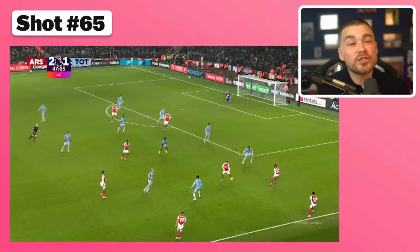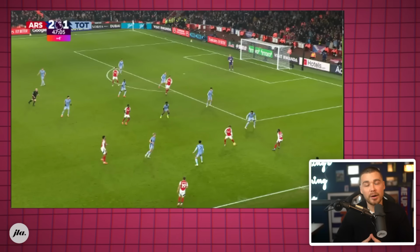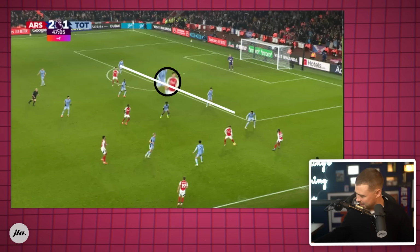Now, this was Kai Havertz's first shot against Tottenham in the North London derby. And the parallels here are very interesting. Once again, Odegaard is in possession. Kai Havertz's positioning here is fine. It's good. It's toeing the line. It's interesting. What's going on here?